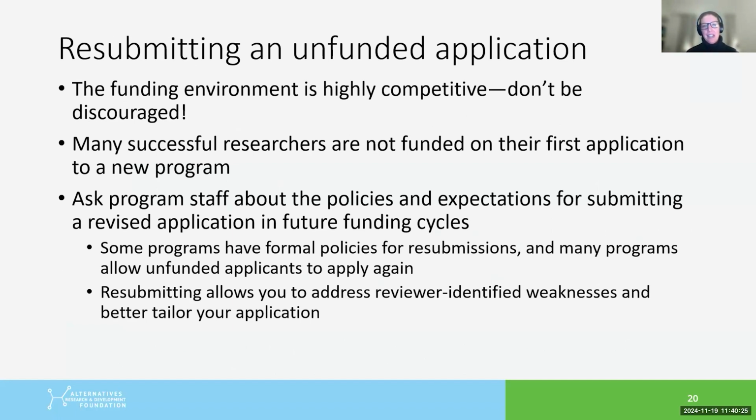Resubmitting an unfunded application. So it's really important to keep in mind the funding environment is highly competitive. Funders almost always get many more high scoring projects than they have the budget to fund. So you should not be discouraged if your proposal is not funded the first time around. There are many successful researchers who have not been funded on their first application to a new program. It is not personal. It is unfortunately how the system works right now.